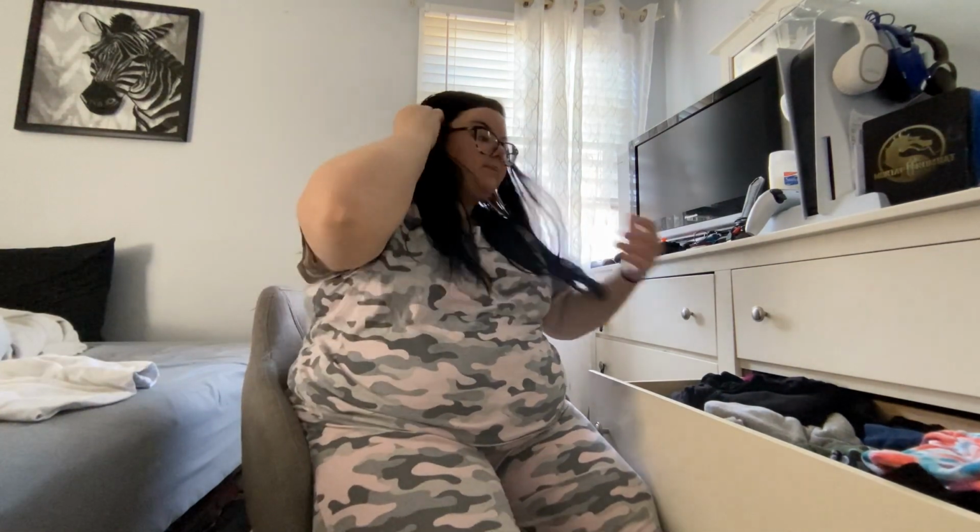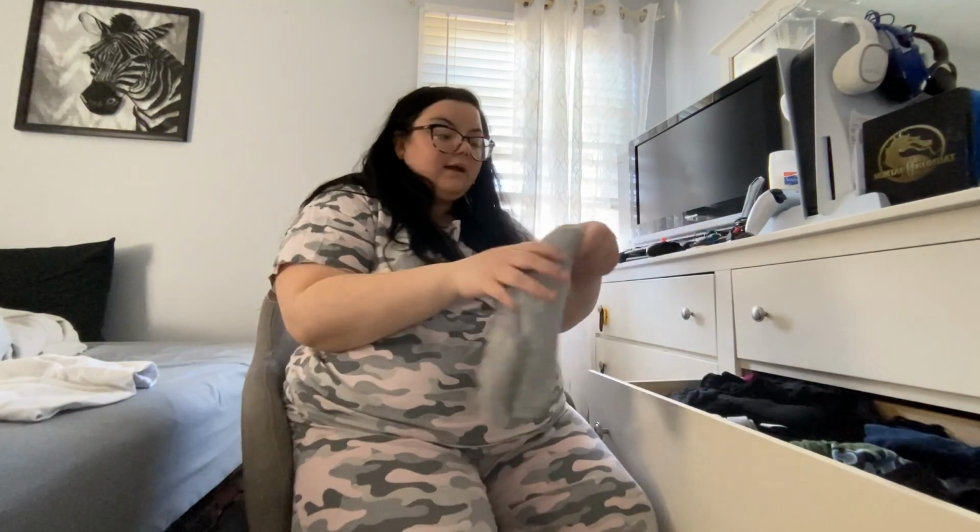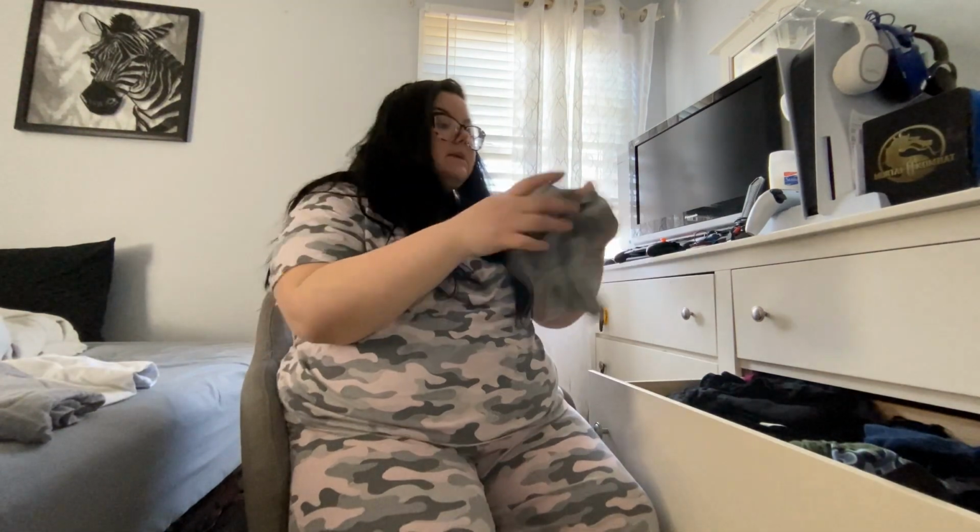So I have a lot of favorite pajamas. I hate getting rid of pajamas because they're one of my favorite things to wear during the spring, summertime. So I have a lot of shorts, which I'm probably not gonna get rid of. I have a lot of summery pajamas, which are my favorite. So I'm definitely gonna keep all these shorts because there's no reason to get rid of them.